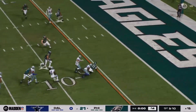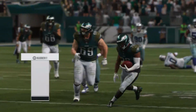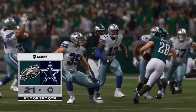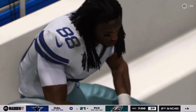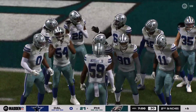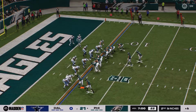Let's get to that wide, complete. And he drives this forward to the 6. So we're through 3 here. It's their football, and with that type of lead we've got on the scoreboard, this game is pretty close to over. Options are open here. It's 2nd and inches.